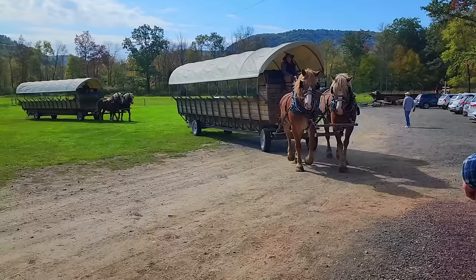So you guys have figured out our transportation for the rest of our trip, right? Oh yeah, we're using horse wagon, straight Oregon Trail style.